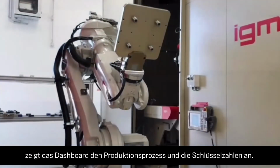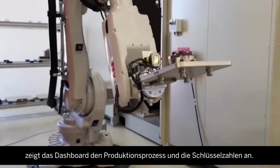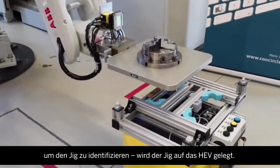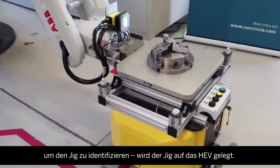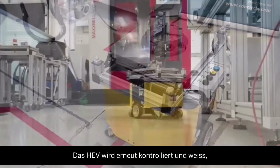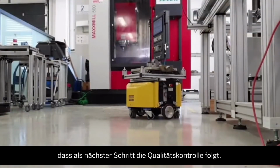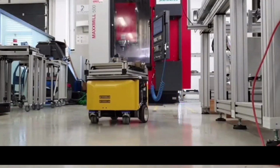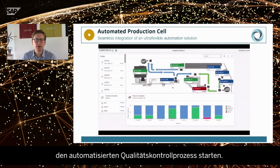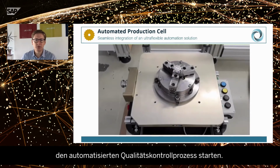We have here a dashboard showing the production process and the main key figures. After production, the robot equipped with a camera to identify the jig is moving the jig on the AGV. And now the AGV is controlled again, and next step is quality control. With a defined position, we are able to start the automated quality control process.